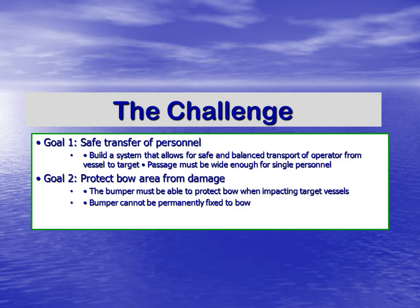The challenge for this month was to create a gangway and boat bumper to allow the safe transfer of personnel from one boat to another. We were to build a system that allows for safe and balanced transport of the operator from vessel to target, and the passage must be wide enough for a single person.